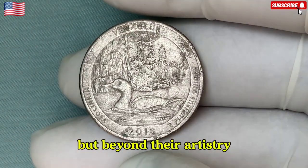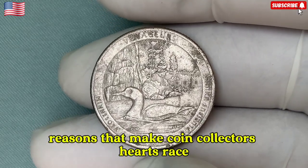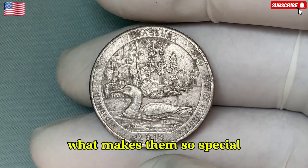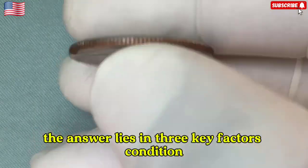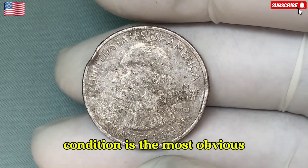But beyond their artistry, some 2018 Washington quarters stand out for reasons far more exciting, reasons that make coin collectors' hearts race. What makes them so special? The answer lies in 3 key factors: condition, rarity, and error varieties.